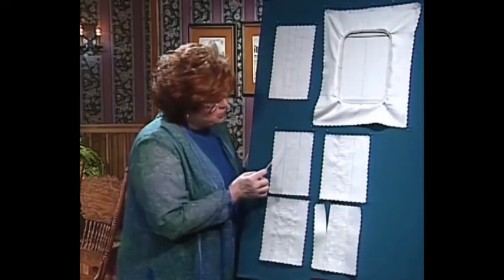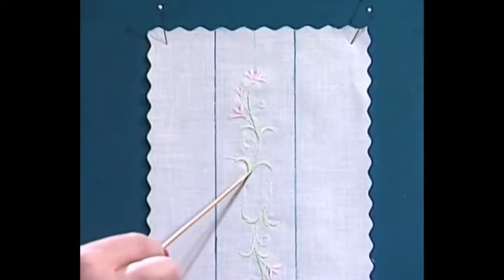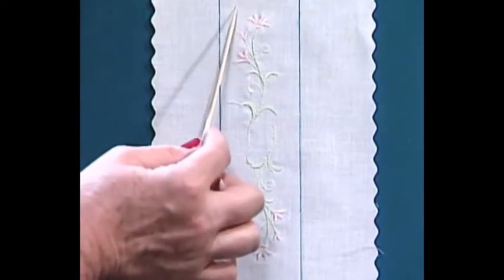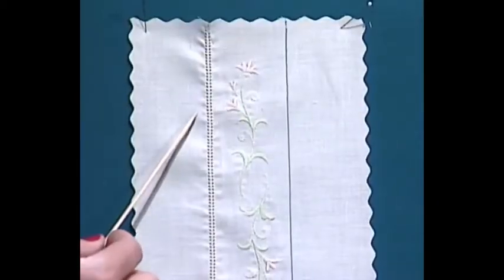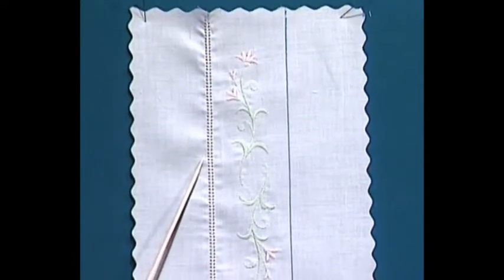Then this beautiful machine embroidery with the pale pink flowers and the green leaves that come down, and then it switches to the other side, mirror image. I will make the whole piece as long as I need it. After completing the machine embroidery, I'm going to do the beautiful wing needle entredeux on one side. Now, by the way, you do take it out of the hoop for this.